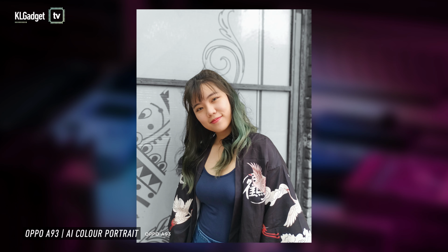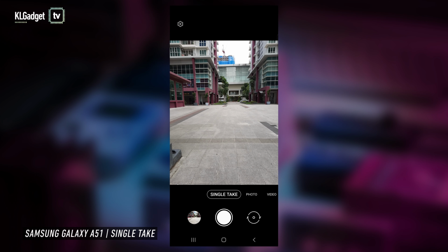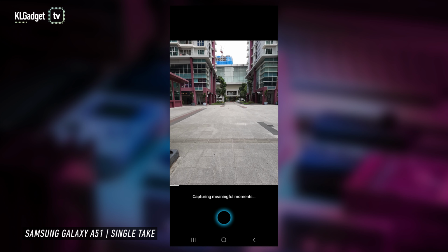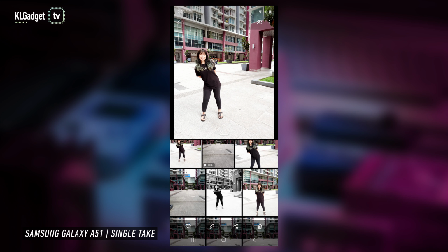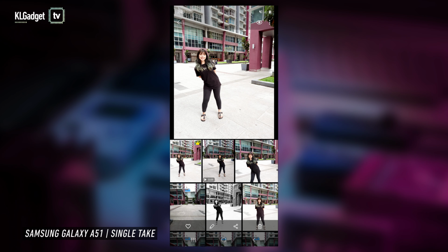The A93 is interesting as it has a handful of AI features like the AI Color Portrait mode that work really well in differentiating the subject from the background, so the whole picture is monotone except for the subject. Of course, Samsung also has its own camera features like single take that lets you take a bunch of photos and videos at once, so it's up to you which feature you like better.